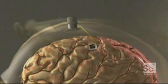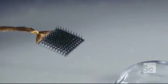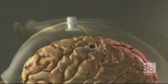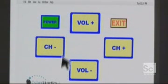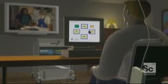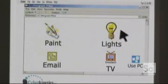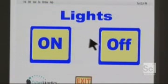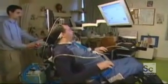A sensor smaller than a contact lens is inserted into the motor center of the brain. The sensor picks up electrical signals and sends them to a computer that processes the data. The effect is remarkable. The patient moves a cursor across the screen by thought alone. He can use it to control all the machines around him. Matthew Nagel is the first quadriplegic patient to receive the implant.